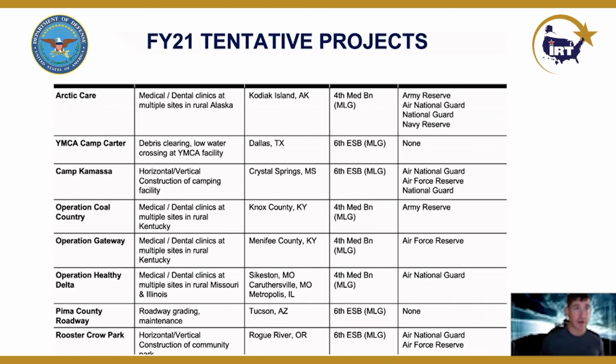Moving on to what we have coming in 21. Many of you are here because you're already involved in these exercises. We have other exercises as well. This is just 8 exercises. We're already up to 14 exercises right now. You'll see some of the same exercises on here. Arctic Care, Camp Carter, different units are participating in them now. Arctic Care is going in Alaska. Tropicare is not on here, but that is going again.